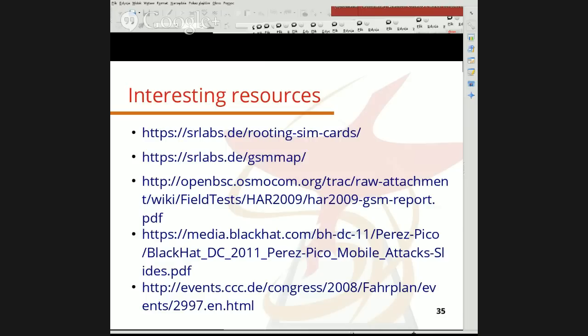So even if something new is introduced, it pretty quickly gets broken. There's an interesting project called GSM Map that uses data collected by people with Osmocom devices that shows on a map how secure or insecure networks are in different parts of the world.